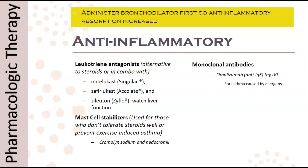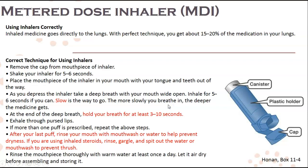Anti-inflammatories, if they are prescribed, and some of them are oral, so this is PO by mouth, your Singulair. Typically, if patients are on both bronchodilators and anti-inflammatories, you want to give the dilator first so an anti-inflammatory can be absorbed more effectively. And again, like I said, with anti-inflammatories, that would be used with patients that have a little bit more persistent asthma that goes on in conjunction with using that rescue inhaler.